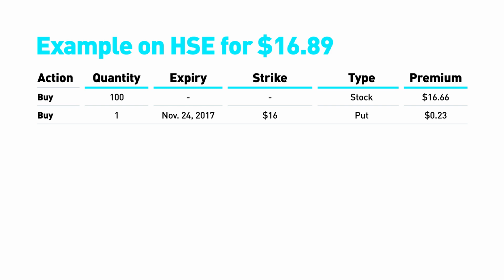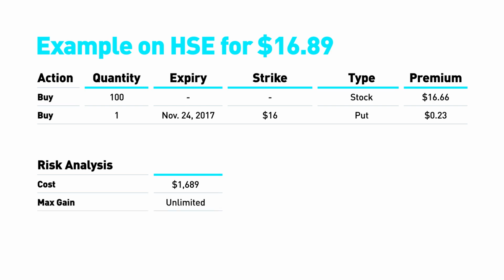Now let us analyze what is at risk. The total cost is $1,689. The maximum gain is unlimited. The maximum loss is $89, which is the difference between the $16.66 purchase price of the shares and the $16 strike price of the put option, plus the 23 cents premium paid on the option. The break-even is $16.89, and the option has a term of 14 days.